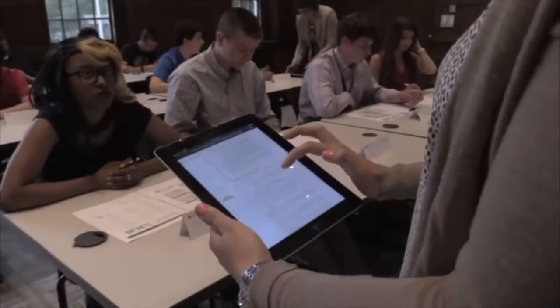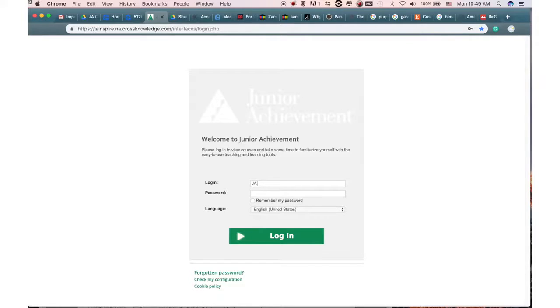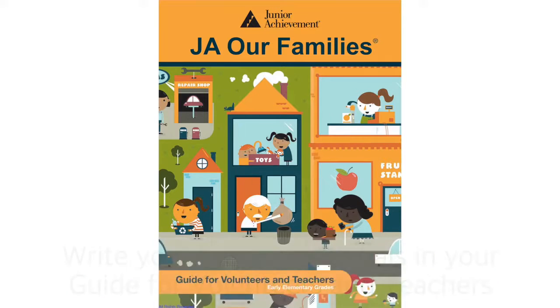Alternatively, if you prefer to access and use the electronic version of the guide, don't forget to bring your tablet or device. Also, know your login credentials for JA Connect in order to access the digital materials via the teacher's computer. Writing your login credentials in your guide for volunteers and teachers is a great way to ensure you have this information for every lesson.